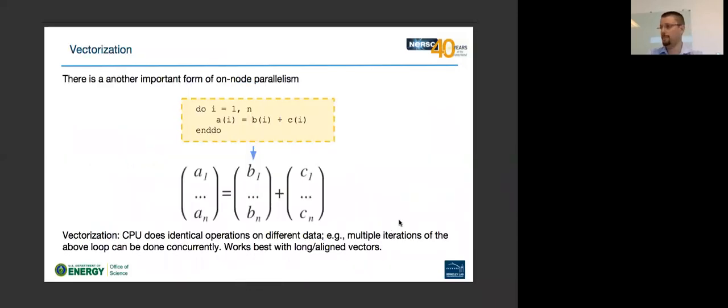Okay, so that was concept number one, MPI plus X, needing to think both about internode and on-node parallelism. So big concept number two is vectorization. And this is another important form of on-node parallelism. Remember, I described Cori as being able to compute 32 operations every single cycle on the processor. Vectorization is fairly simple to describe. If you were to take a loop like the one I have illustrated up here, A[i] = B[i] + C[i], you can write this in vector notation as a vector A = B + C.